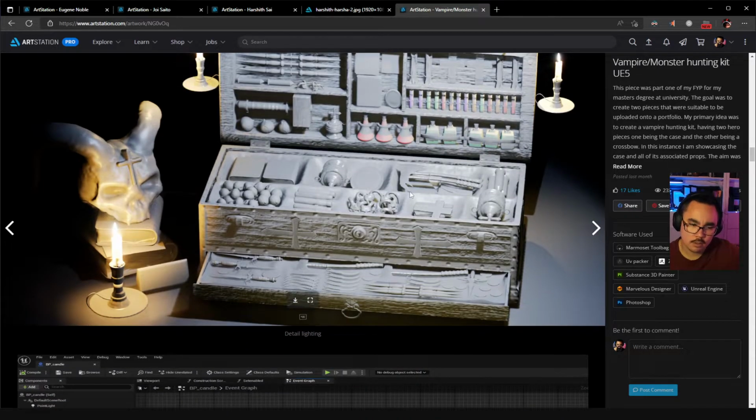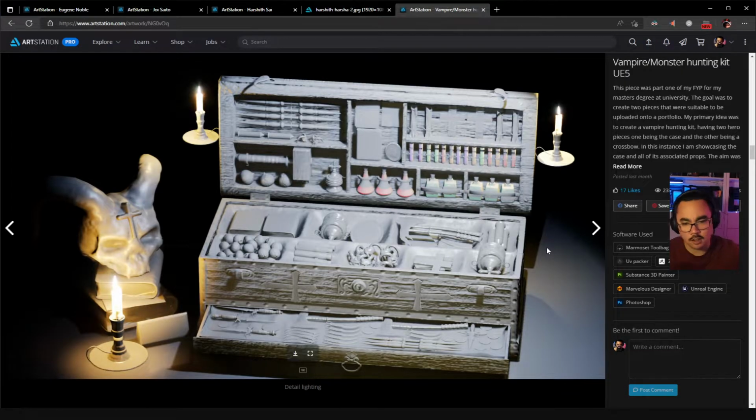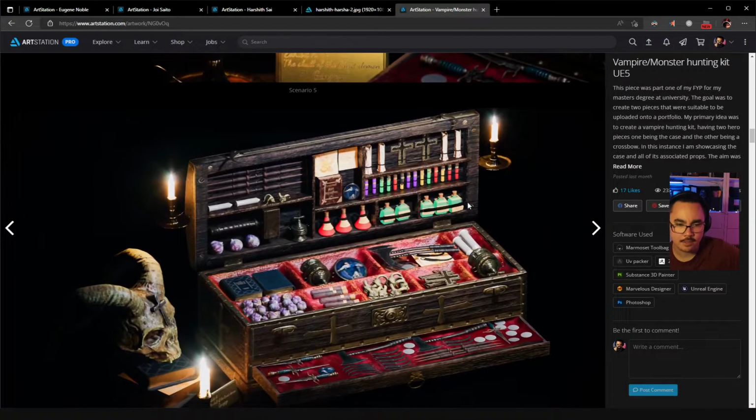So I think the things to look at is scale of the assets and really understanding like what you're presenting. I really like the idea, and the attention to detail is really nice. It's the execution of like understanding. Okay, these candles are attached to this chest thing. How does that work?